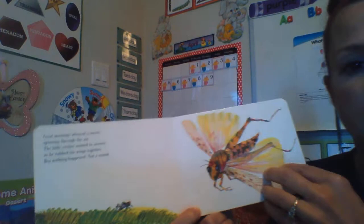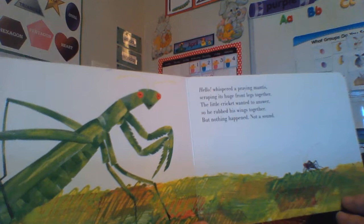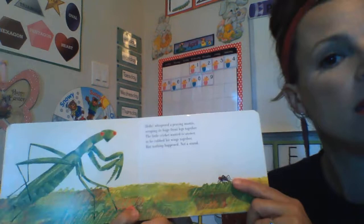"Hello," whispered a praying mantis, scraping its huge front legs together. The little cricket wanted to answer, so he rubbed his wings together. But nothing happened, not a sound.